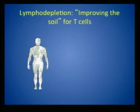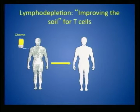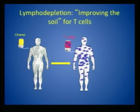If you try to give the T cells into someone who hasn't gotten chemotherapy, so this is a drawing of someone with all these other immune cells in their body, and the cancer sort of upregulates those immune suppressing cells in your body, and you try to infuse these T cells, they don't really do that much. They go in and they don't travel to where they need to go. They don't really grow and expand. But if you give them chemotherapy first and you wipe out this bad immune environment in the patient's body, and then you give the T cells, they go in, and then they can go, and they can expand, and then they can grow.